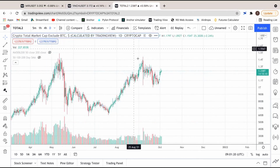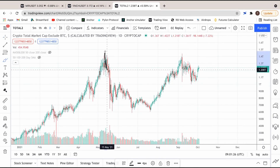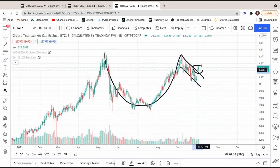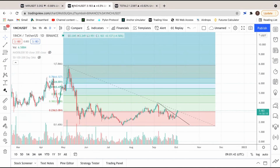Just wanted to end the video off by taking a look at the total altcoin market cap. Again, it's something I mentioned in so many videos previously. We have a huge cup and handle formation forming right here, which has actually ended up breaking out of the handle right there. So we do look very good for a move up, which would indicate big moves coming from alts, which we have seen all around the market, but these are just two that seem to be lagging, especially MIR.